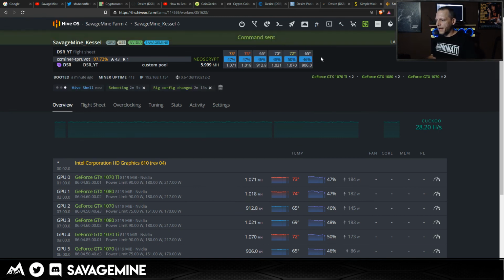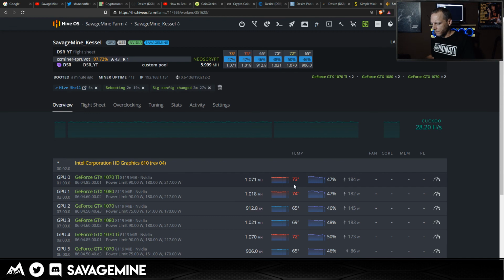So we'll start the Hive shell so that I can show you pretty well what's going on. What's up, Bitcoin Jake? It sounds like they're getting hot because the fans are cranking up quite a bit. Right here's the temperature. It's not too bad, but it's pretty bad, but it's kind of warm in here. So, all right, we started the Hive shell.